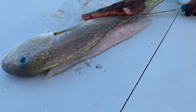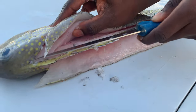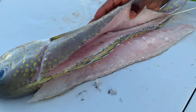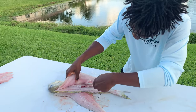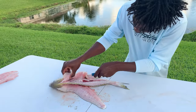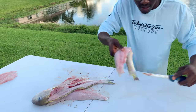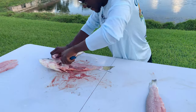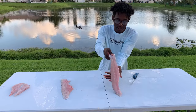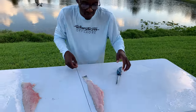Run your knife down and outline. I'm gonna come in here, cut over the rib cage, cut up into the head. One fillet, two fillets. Absolutely beautiful piece of meat there. Definitely one of the best eating fish out there.